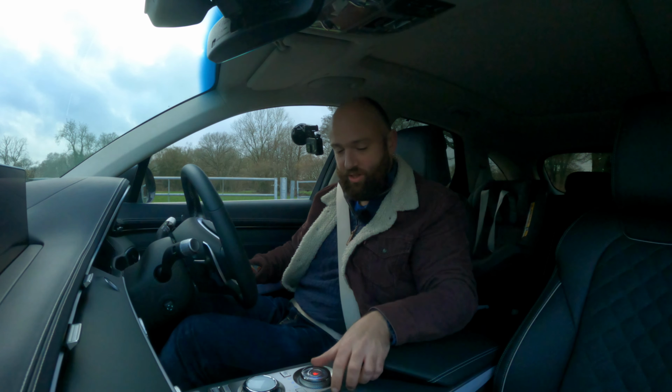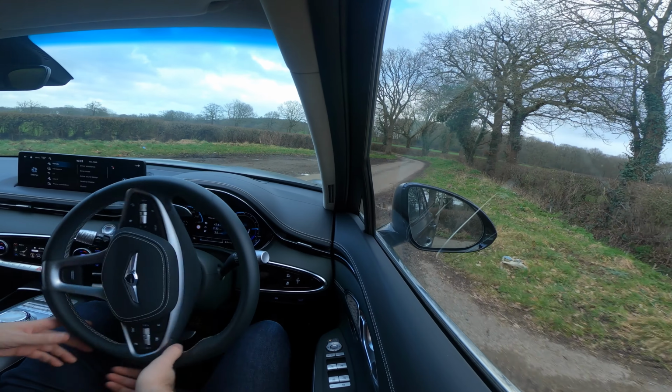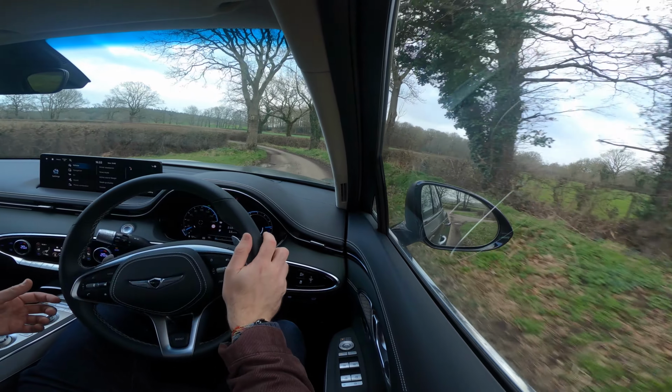You put your foot on the brake, hit the start button, and you twizzle yourself into D. That sounds like a good Friday night out, doesn't it? But anyway, it's very easy to drive. It's like most modern electric cars.